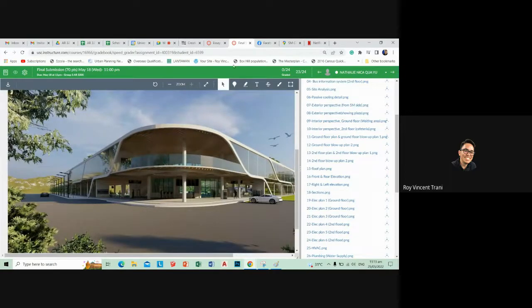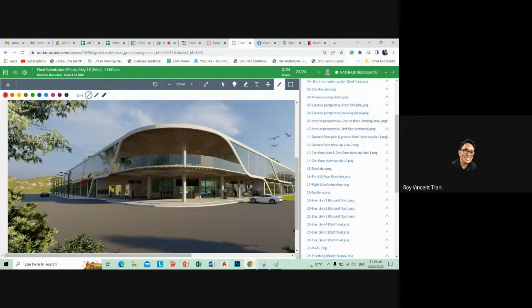So this one looks good here, but maybe a bit more overhang here would have helped. And I think it would make the pattern stand out too.